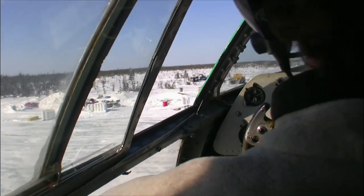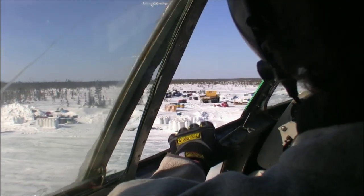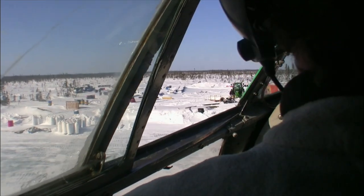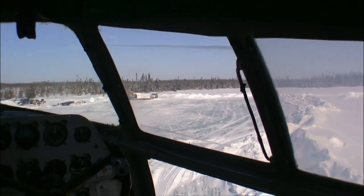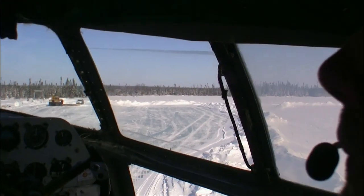You gonna park over here? Yeah, wherever you want us. Where do you want us to park? Yeah, right behind you would be good there. Turn around and head your way back out, or whatever you want to do. But this narrow runway makes everything more difficult.